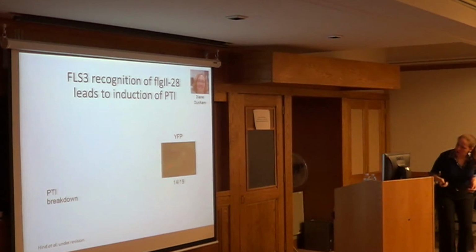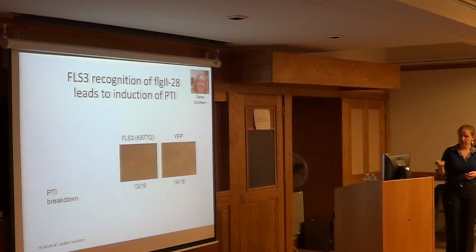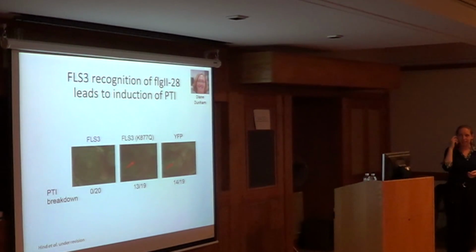And so that's a horrible picture, I apologize. What you can sort of see here is that if we infiltrate with only YFP and do the treatment, you see that we actually have the cell death in the overlapping area the majority of the time. And this suggests, again, that we're not inducing a clear immune response in that region. If we take the inactive FLS3, the one that had the ATP binding site mutation, we again also see that we have cell death in that overlapping area. But when we have the wild type FLS3, we don't see that we have any cell death occurring in that region. So that was suggesting, again, that we were getting an immune response that was being initiated when we had FLS3 plus the cognate ligand.